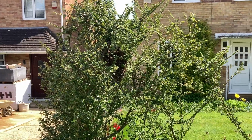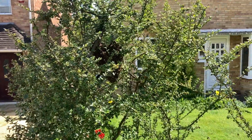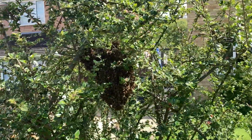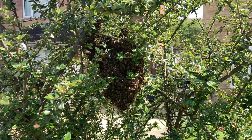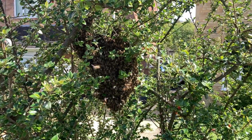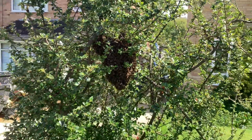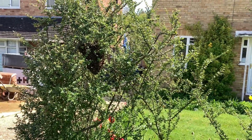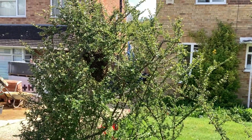I have just come across a swarm of bees. That's a big old swarm there. Well, it's not a massive one, I've seen much bigger. But look at that. That's a corker. Anyway, I've called a beekeeper out and someone's coming to sort it. So, won't be a problem for much longer.